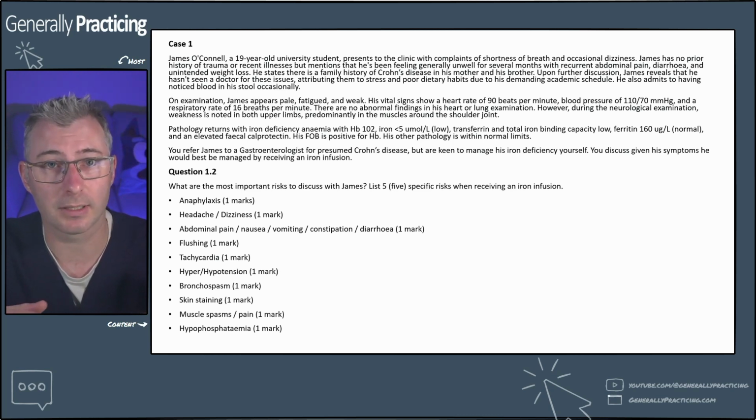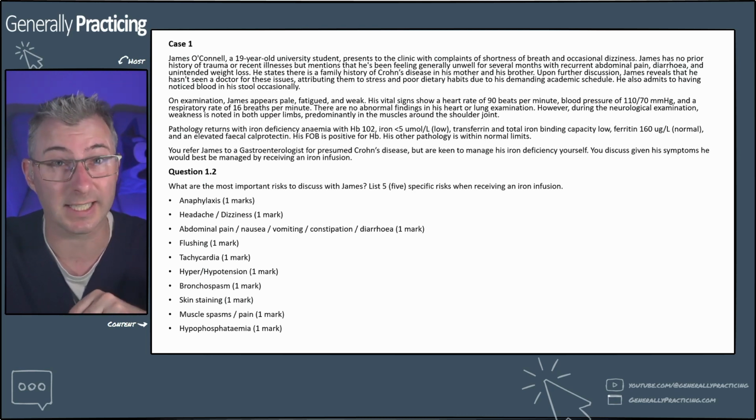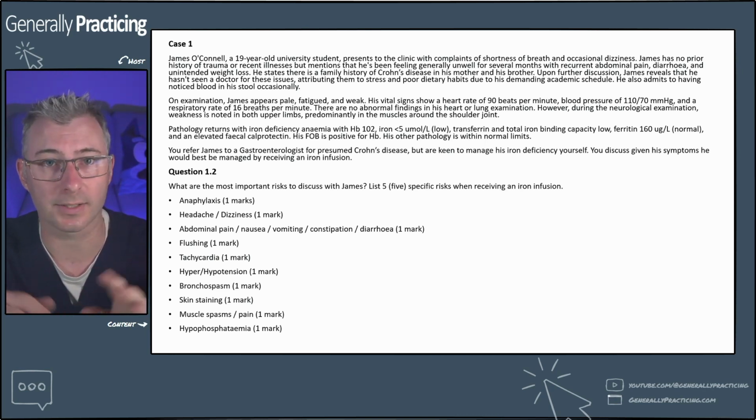Bronchospasm can be present as well. And the one thing that I think we are particularly good at warning people about is the risk of skin staining. So if the cannula isn't properly inserted and the iron does extravasate, leave the vein, go underneath the skin, it can actually stain the skin permanently like a tattoo, and that can last forever.